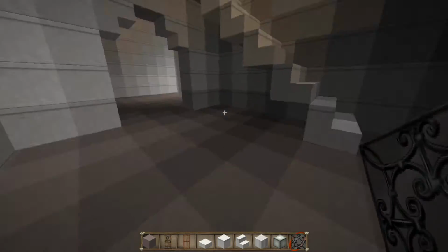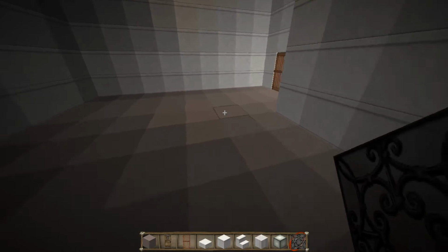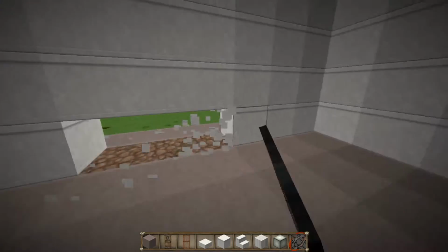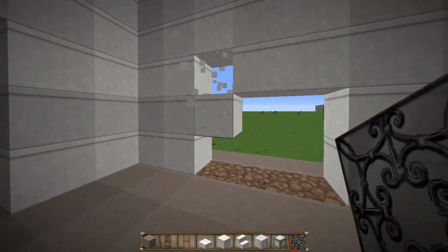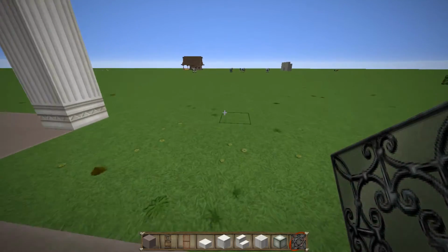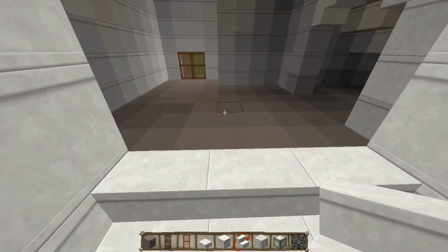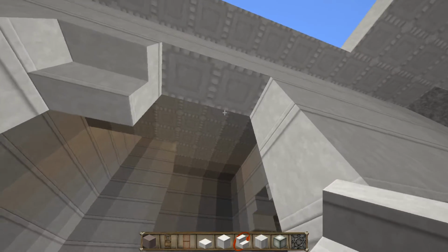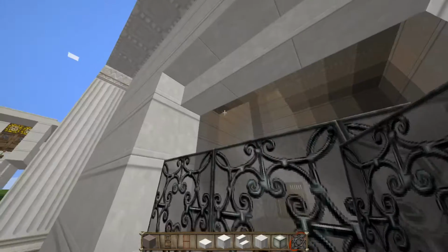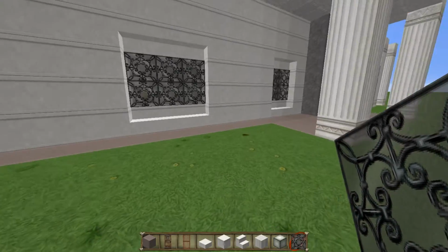You can see from the inside it's getting a little bit dark, so we need to make sure we're putting lots of light in. So we're going to put a nice big window in here. It's going to be 1, 2, 3, 1, 2, 3, 2, 3, 1, 2, 3, and we're going to come from the outside, 3 lots of stairs at the bottom, 3 lots of stairs at the top, and then using our black stained glass again, filling in that gap, and then we have really nice little windows.